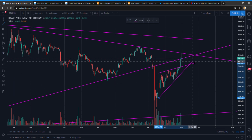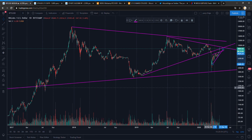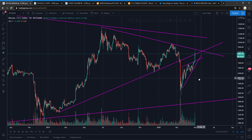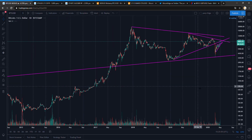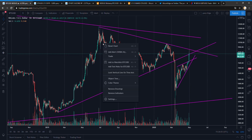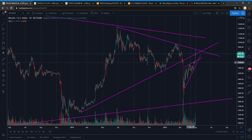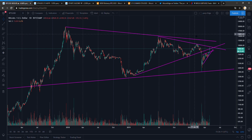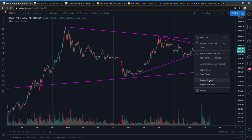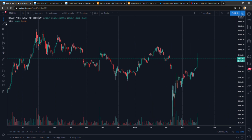Always, if you have questions or do not understand anything of what I'm doing, let me know and I will try to do better the next day or explain it. So this is kind of where I see the lines at. Let's remove the lines. Everybody got a picture? Okay. If we break this line, it's party time, and after that, this one, party time. We will remove the drawings and look at some horizontal supports to make it a bit more clear.